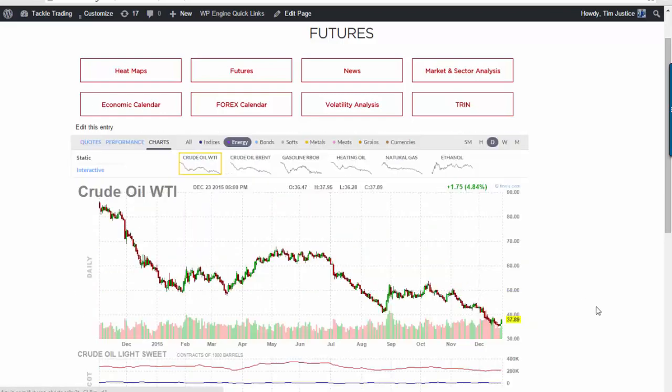Let's go into the energy sector. Crude oil, big green candlestick. Definitely still bearish. It's still bearish. It was up 4% today.